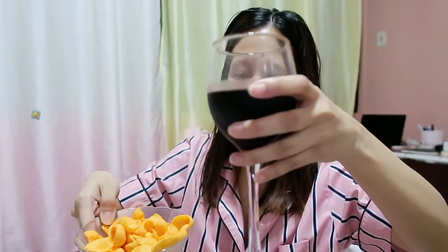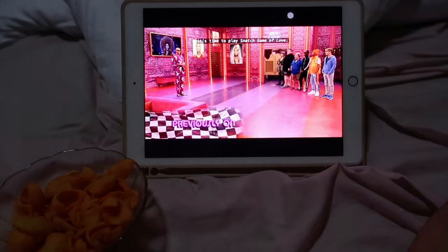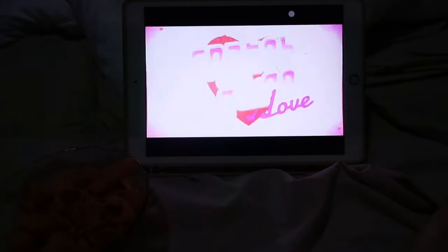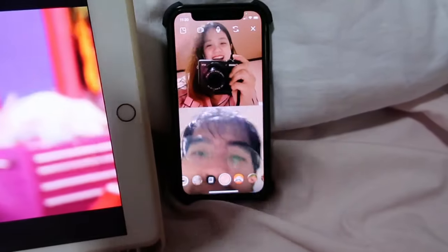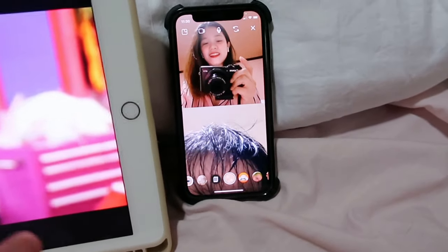Hey, so I have wine and my favorite chips, Clover. So manunod lang ako ng RuPaul's Drag Race until around 11:30. And then magko-call kami ni Inigo to salubong my birthday. Oh, I'm watching All Star 6. The young All Stars for this week's Maxi Challenge. It's time to play Snatch Game of Love. Oh, I just realized I have AirPods and can't hear you pala.